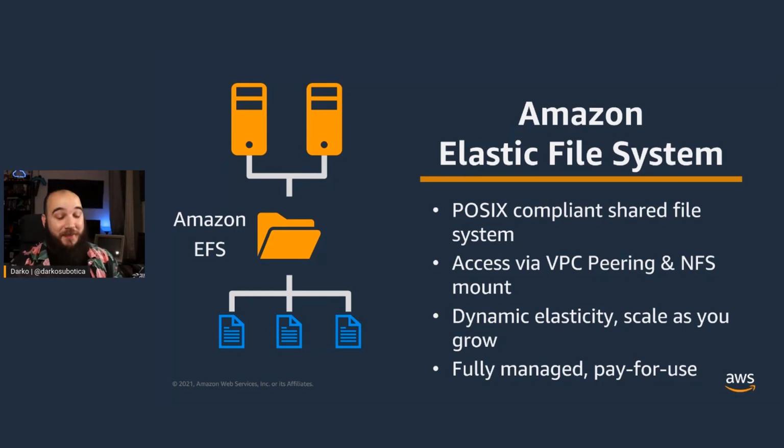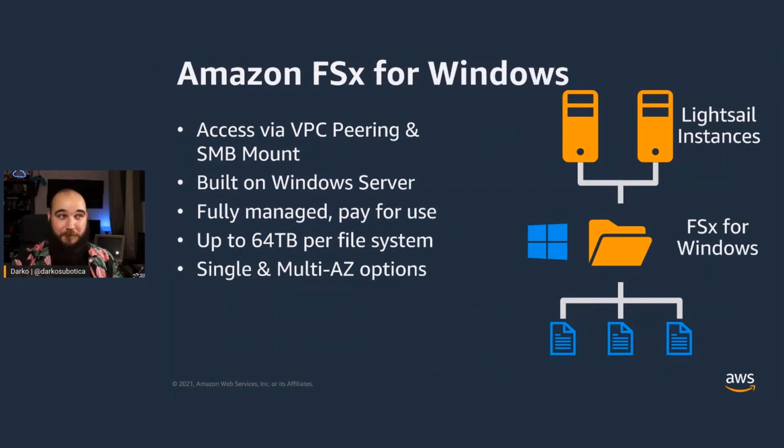Well, actually, there's a thing that exists. It's called Amazon FSx for Windows, which is in essence very similar, right? But in this case, it's just a file share for Windows. Think of it in the same way as EFS. Imagine these things running Windows, but instead of sharing an NFS file system, a Linux one, I can share an SMB mount, or basically it's built on Windows. You can get up to 64 terabytes of storage, and you can attach them to multiple different Lightsail instances running Windows. So wonderful. Again, if you're running a Windows workload on Lightsail, this is great.